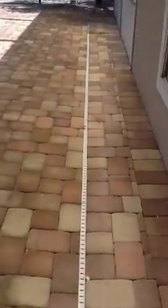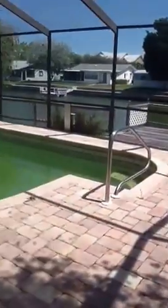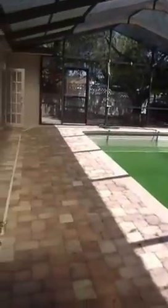Pool area does kind of slope towards the house a little bit, just something you should be aware of. It's a beautiful day, that's for sure. They've got a lot of this brick paved in here. I'm gonna be able to get out. Here's a padlock on it. But here's the outside.